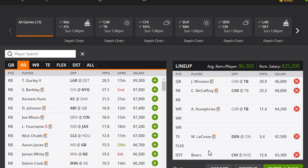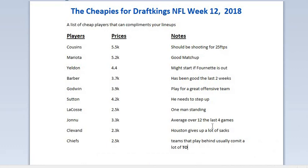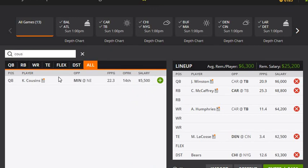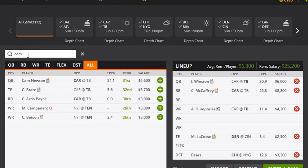And then let's go to the last segment. The last segment is my cheap players pool, and I have a few of them. Cousins is only 5.5K. Cousins, that's it. I was thinking of playing him, but I'm not playing him. I was also thinking of going with another guy in there. I was thinking of playing him. Another quarterback I really like is Cam, but I'm not playing Cam either.